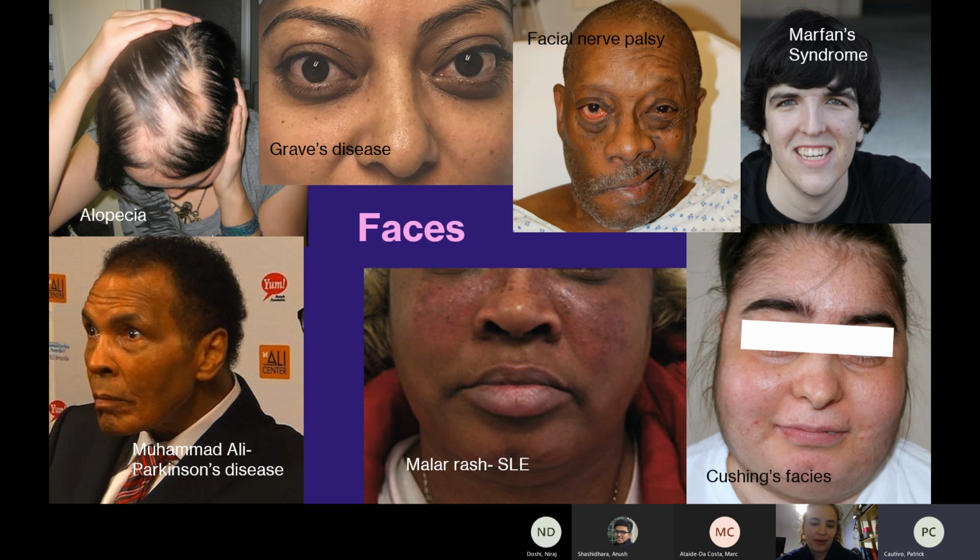Okay. And then SLE and hirsutism on the bottom. So SLE is actually the one in the middle. Yeah, that's SLE. The butterfly, so she's got a malar rash. On the right, this lady has Cushing's. So she's got a rounded face, and she's got some hirsutism as well. So there's quite a lot of endo on this slide. Gotcha.